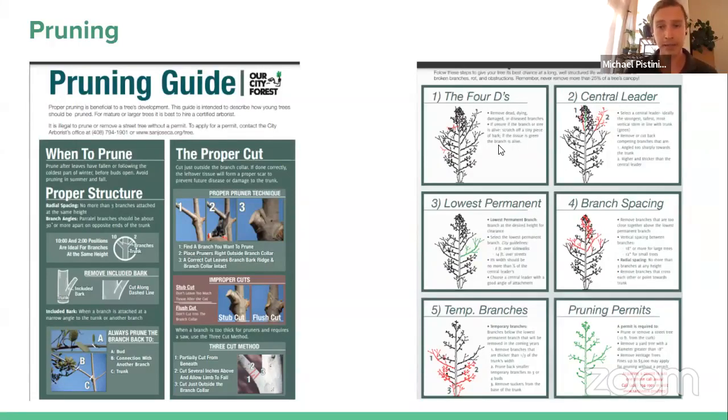And of course, with trees and any shrub, you can always remove dead, dying, diseased, or damaged branches. I call it the 3Ds, not the 4Ds, because dead and dying seem redundant to me, but go with however many Ds you can remember.